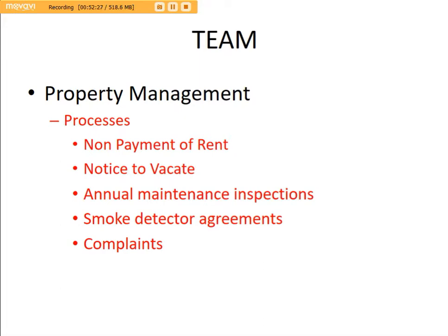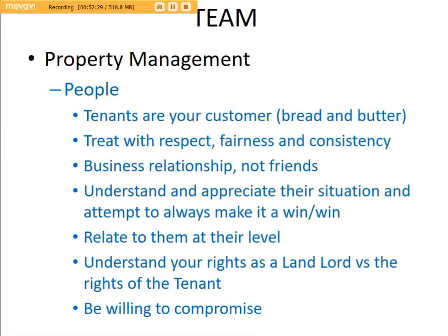What happens when you have complaints? What's the process for that? Property management and people go hand in hand. You have to keep in mind that tenants are your customers. They are your bread and butter. They are the people who are paying down the mortgage on that property. They're buying you that property. So treat them fairly, with respect, and consistently. Treat it like a business relationship. Never actually become friends with your tenants. And do not, for heaven's sakes, rent to your family and friends.